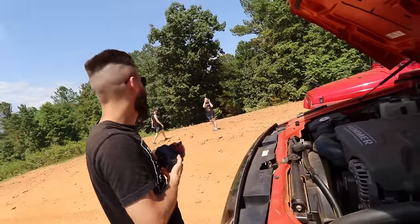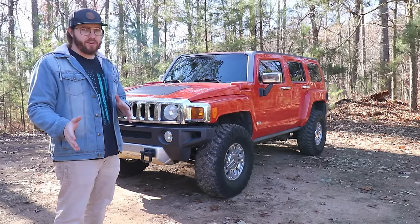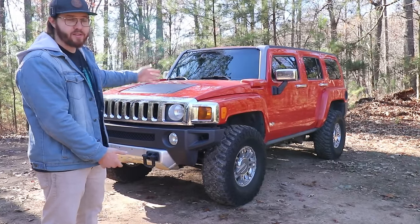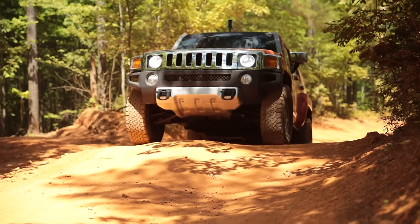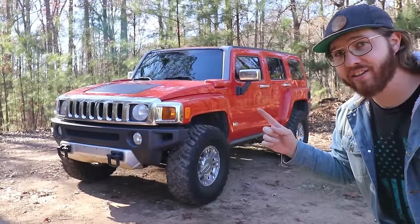So off of first impressions, it just seemed like the brake booster failed, which still let me stop the vehicle. I was just stopping this thing with manual brakes. So we decided to continue with caution and explore as much as possible. And to my surprise, the Hummer actually did really well.